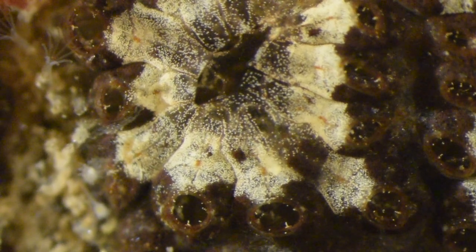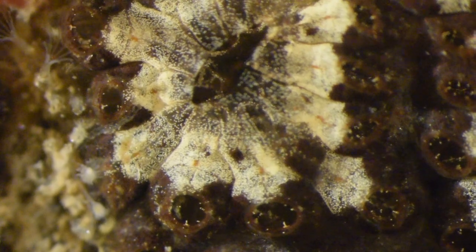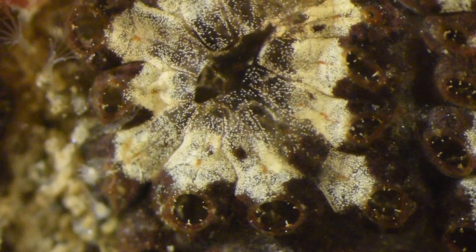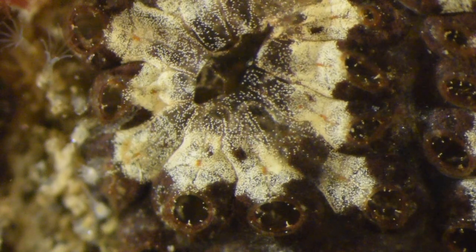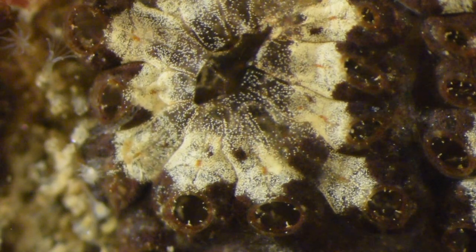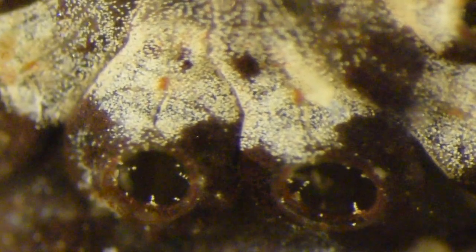Each zooid has a few short white oral tentacles protruding into its oral siphon. Presumably, those taste incoming water or detect sediment or other particulates in incoming water. You can also see pigmented blood cells flowing in the tunic. We'll look at that more closely in a minute.